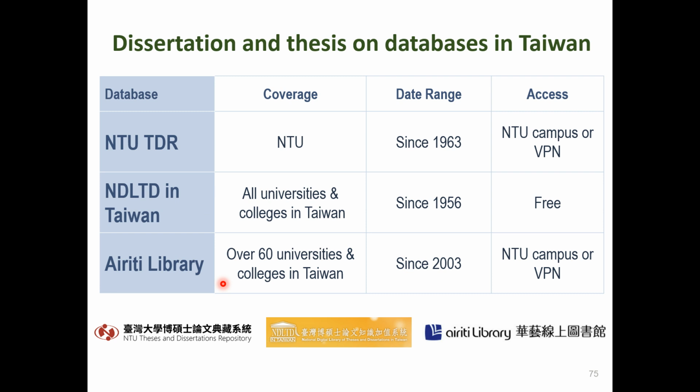By the way, if you are not on the NTU campus, please set up VPN. I will introduce VPN later.